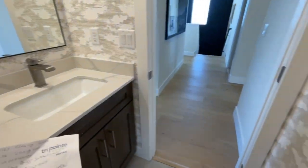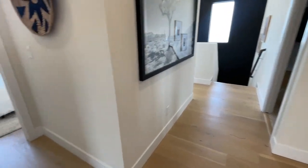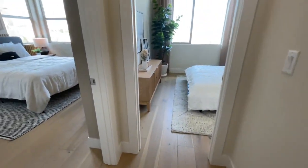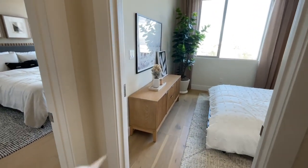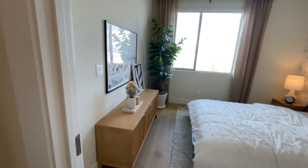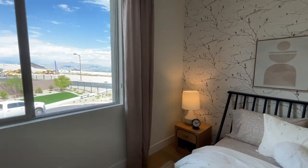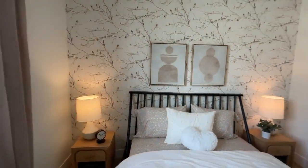Oh, so if it were me, and I say this in every single video, if I had to spend money on any upgrades, I would spend it on flooring. I would not have carpet anywhere. But if it's a must to have carpet, then at least have it just in the bedrooms. We live in a desert, we live in Las Vegas. No one likes carpets. You can buy area rugs if you want a carpet and switch it out.